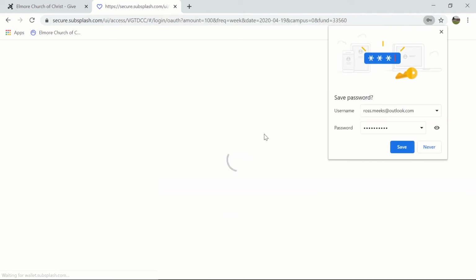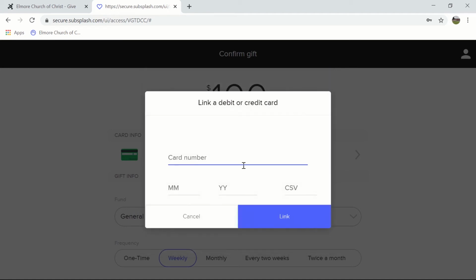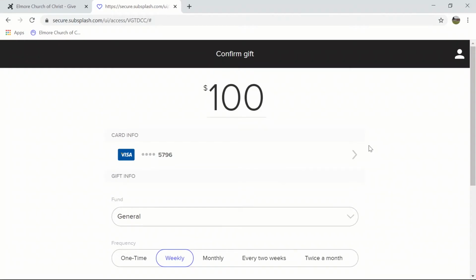All right, and we should see, now you get the option to link a debit card or credit card, or link your bank account. So both of those are self-explanatory. Enter your card number and all that. I'm unfortunately not going to record that for everybody to see and write down and enter into their Amazon account. So we'll skip that in the video, and then we'll go to the next part of the process here.